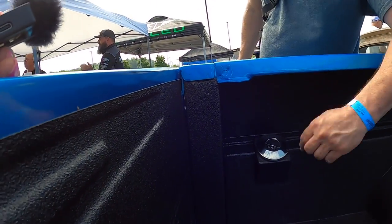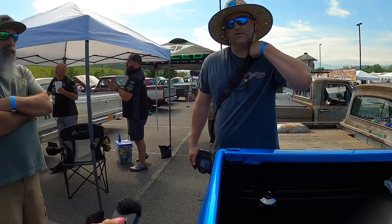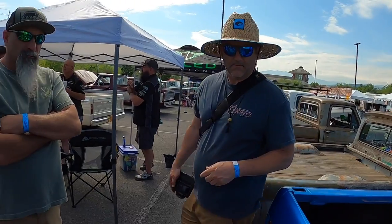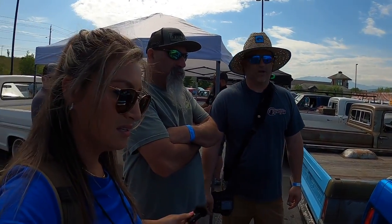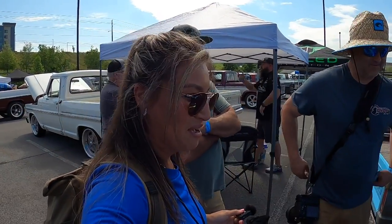A lot of people have it in the center of the bed. So, I like it there. I'm not a big fan of having it right in the center. Yep. So that's kind of neat. Just another one of his fabrications. There's a couple more little secret fabrications on here that you haven't seen, but pretty neat.